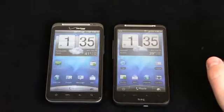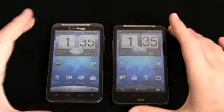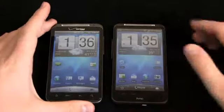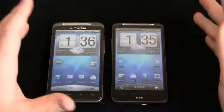But I mean, it's 150 extra bucks, and in my opinion, AT&T's price plans now are more competitive than Verizon. So if you look at it that way, the dogfight might be over. This might be the better device for you. That said, there are a lot of perks with the HTC Thunderbolt. You just have to decide if it's more of a money thing or more of a perks thing for you.